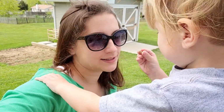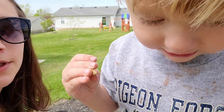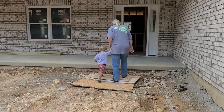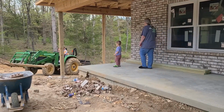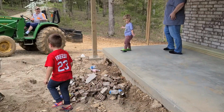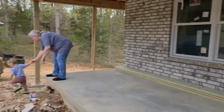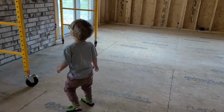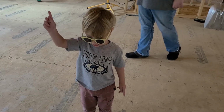You got a rock? Big. A big rock? It looks tiny to me. Had to stop by mom and dad. Eren, show me your sunglasses. I know, that's way up there.